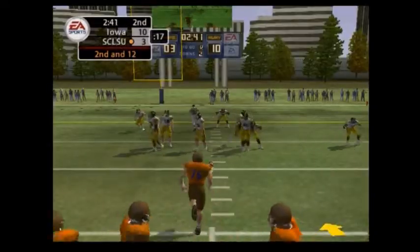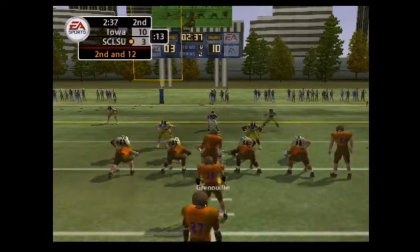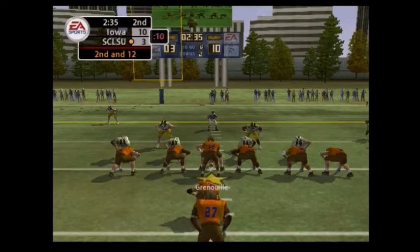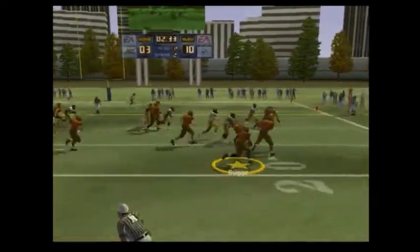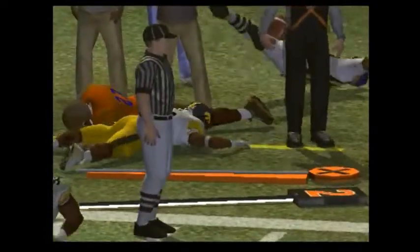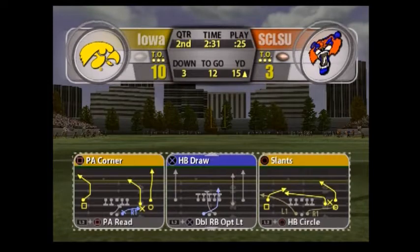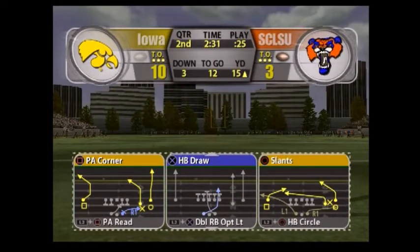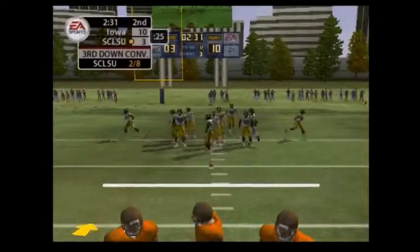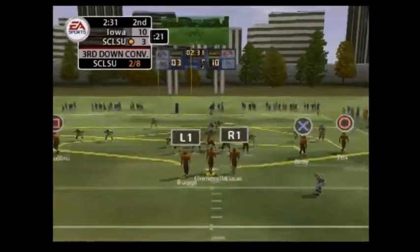It's second down and 12 to go. Ball on the 15-yard line. The home team go with the I formation. They go with a pitch to the right. Nothing going on on that one. With the carry, no gain on the play. Third down and 12. And this is the fifth play of the current drive.